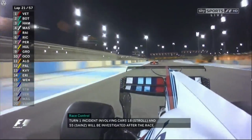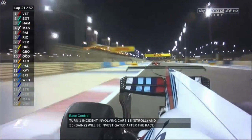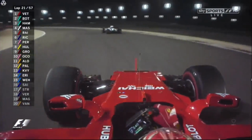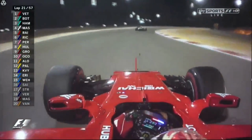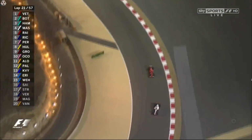The turn 1 incident where Carlos Sainz slammed into the side of Lance Stroll will be investigated after the race. You saw Danny Sullivan, the driver steward before the race, Martin, who said he was hoping for a quiet afternoon. I don't think he's got that. Long evening with the sounds of it. Too right. On board with Kimi Räikkönen, Felipe Massa is the car in front.